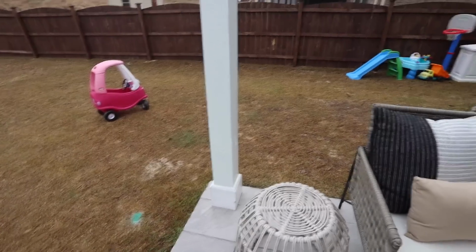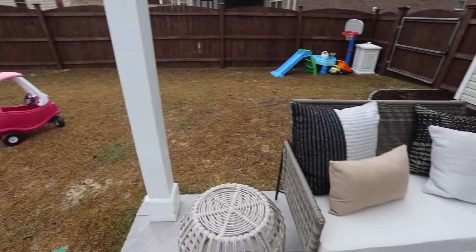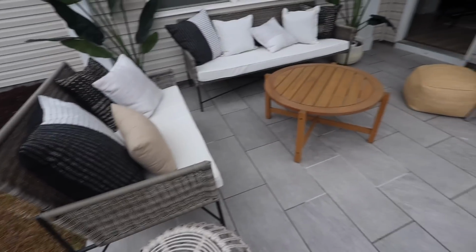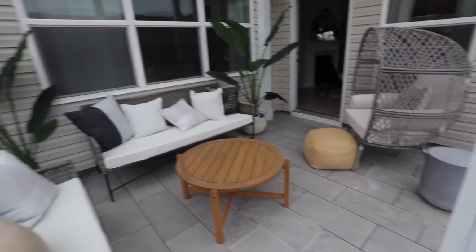So these kid toys will probably end up selling as well. They never play with these things, so these won't stay, but I just wanted to come out here and show you the furniture aspect, kind of what the backyard is looking like. I think it's really, really cute.